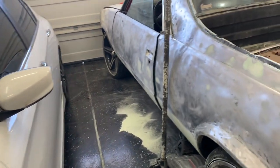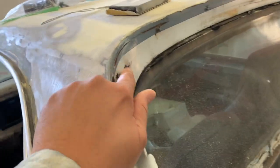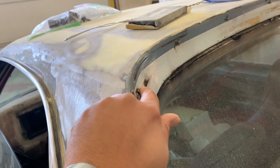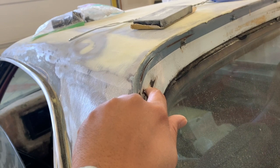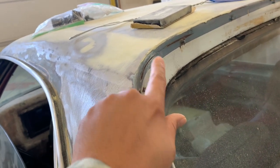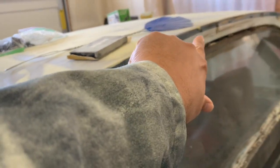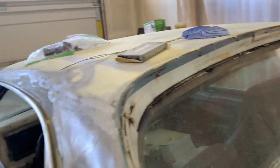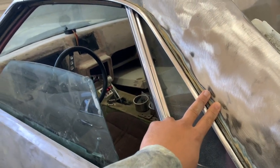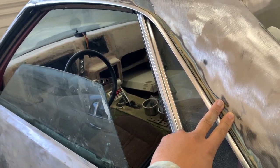But in order to do that, like I said, we have a lot of work to do. I really don't have to do these right now, but I'm gonna do it anyway, just so that it's all ready to go by the time I guide coat. And then obviously I got to clean up all the edges where the body filler kind of dripped and stuff like that. Got to take off the drip rails. So we're going to do that probably right now.